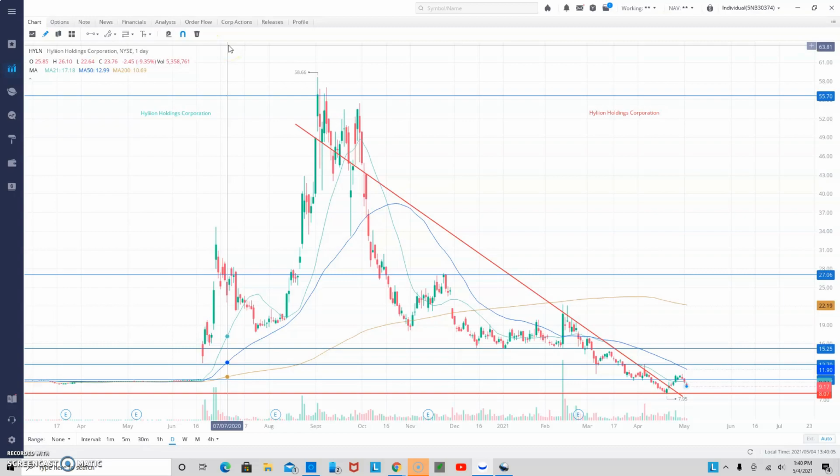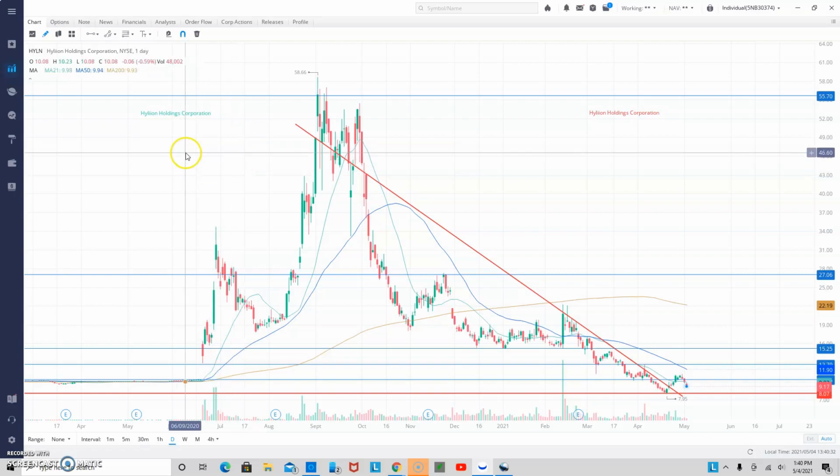Hyliion manufactures hybrid and electric powertrains for trucks. It engages in the provision of hybrid technology to tractor trailers. They were founded by Thomas Healy in 2015. They have 91 employees. Their headquarters are in Cedar Park, Texas. And today they are trading at $9.17 on the day. They are down 66 cents today, which is the equivalent of 6.79%.